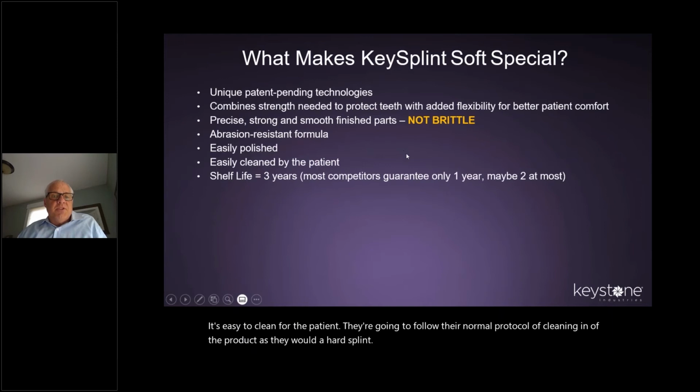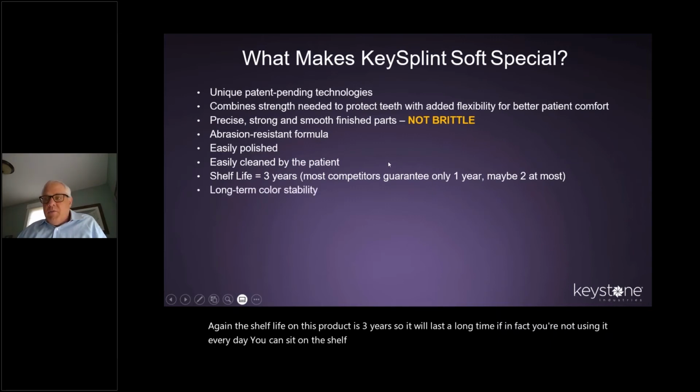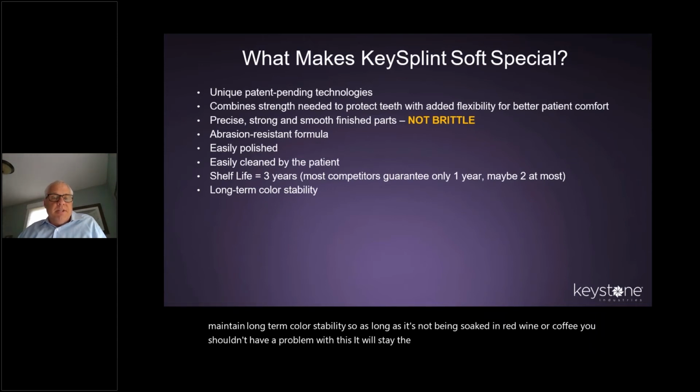Again, the shelf life on this product is 3 years. So it will last a long time. If in fact you're not using it every day, it can sit on the shelf for a little bit longer. Although I would recommend when you're using it just to shake it up if it's sitting there for a couple of weeks at a time. It does maintain long-term color stability. So as long as it's not being soaked in red wine or coffee, you shouldn't have a problem with this. It will stay the same color as you printed it for years to come.